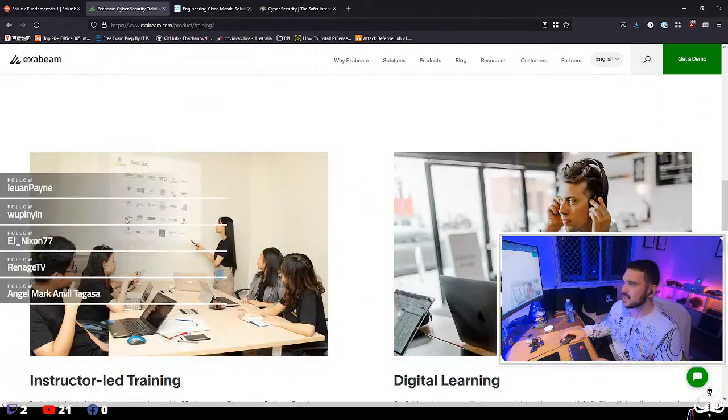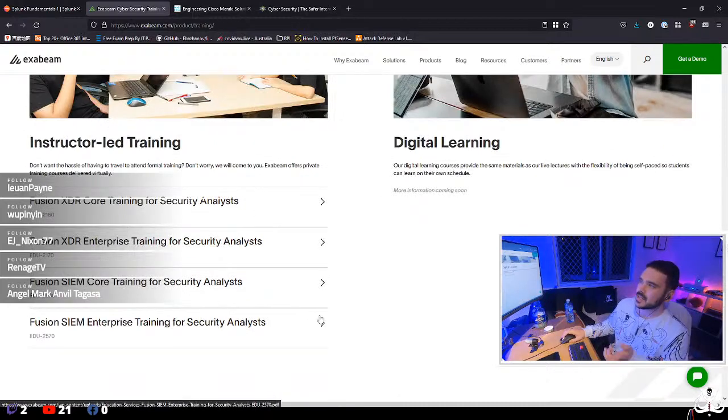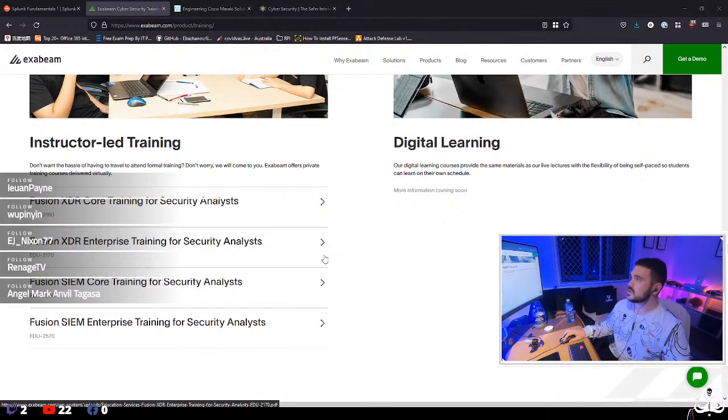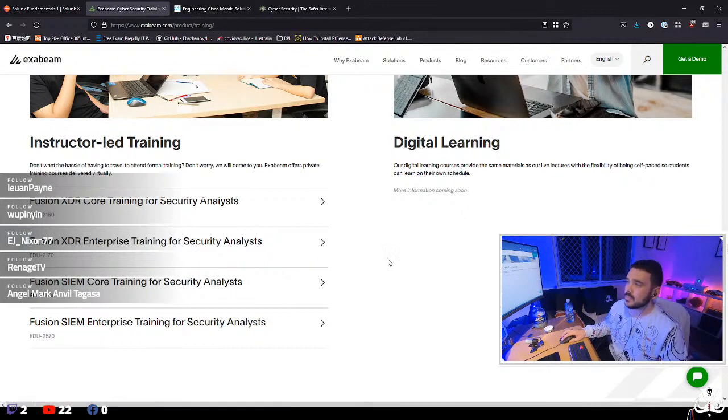Basically, it's a very similar product to Splunk, and the reason I'm putting this one in the list is because it's becoming a major player in the scene. I have a huge amount of respect for the Exabeam guys because they have really put a lot of detail into their free core training certifications. It's very much the same as Splunk in the way that it teaches you the basic user interface and essentially how to use the product in its most basic form.